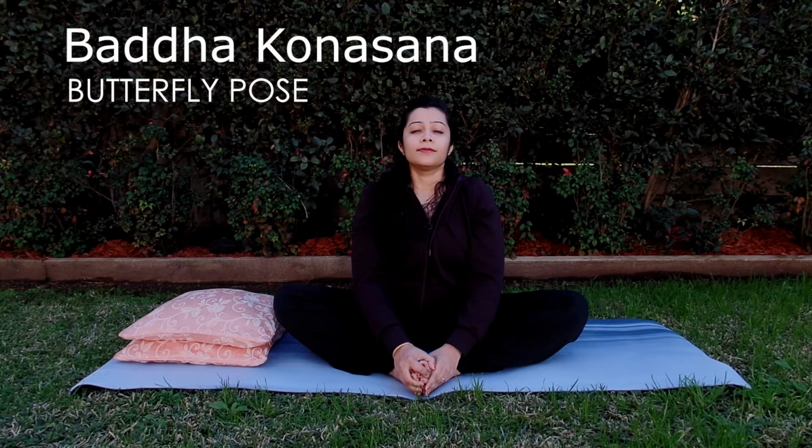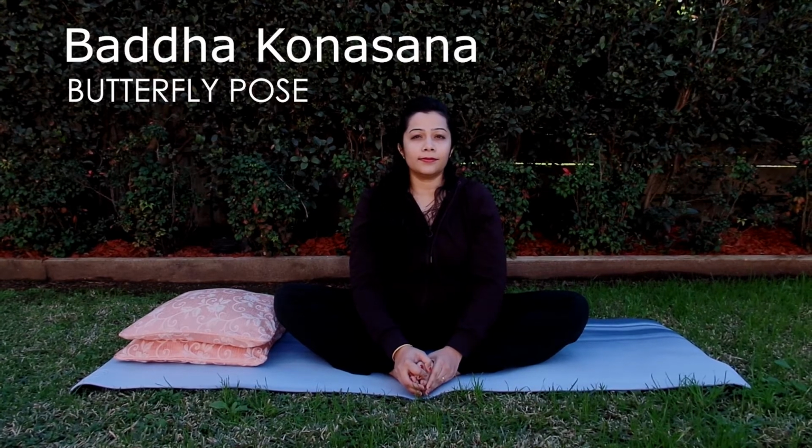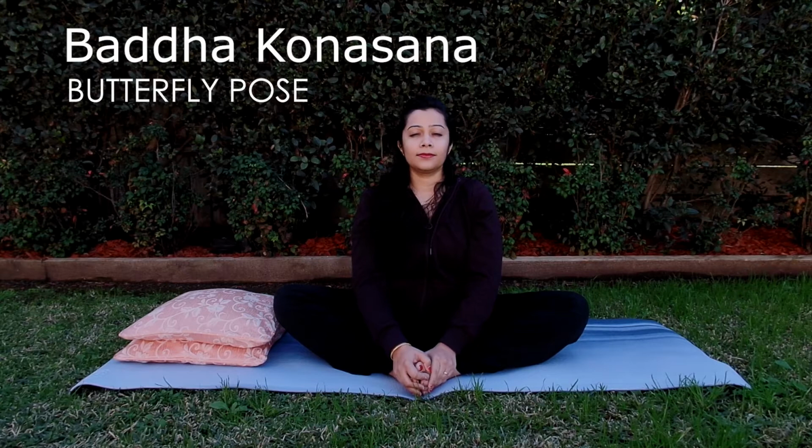First pose is Baddha Konasana. This pose is helpful for all women. This pose helps to stretch the pelvic muscles and improve the circulation to this region. If you have severe bleeding, then try and avoid practicing this pose.